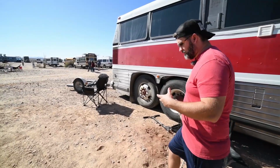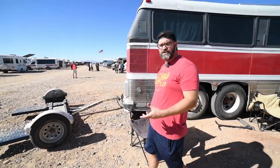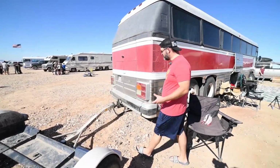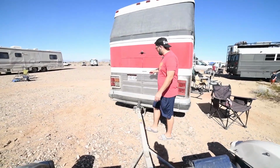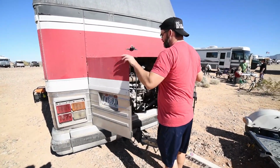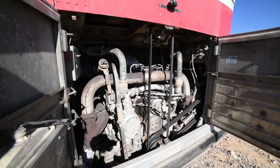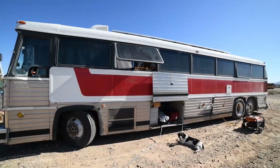This bus has a pretty large engine. It has what's called an 8V92 Detroit diesel, and it's a big boy. When we bought the bus, it had 225,000 miles on it, so we're really just getting worn in.